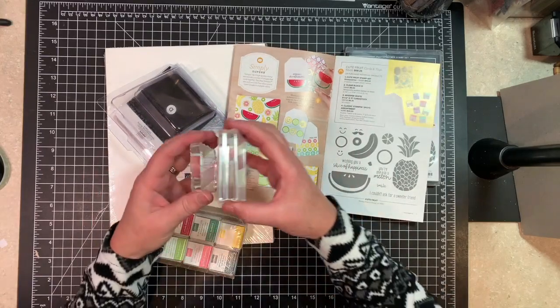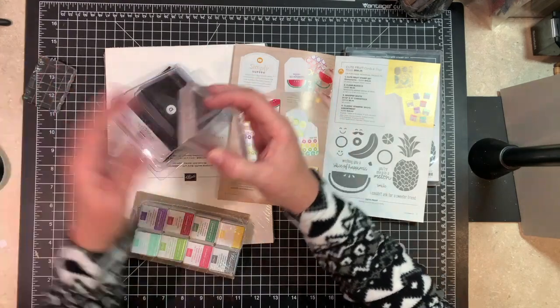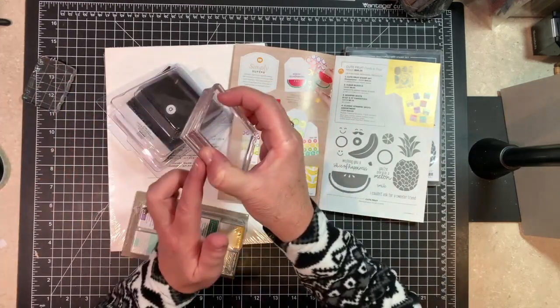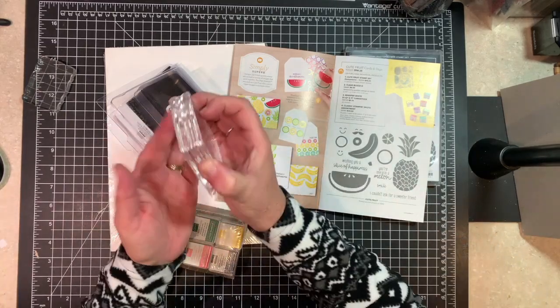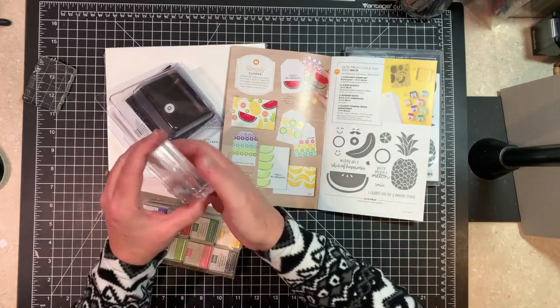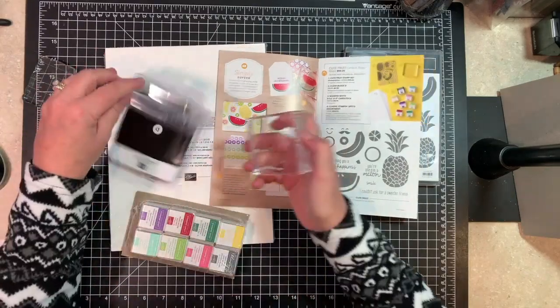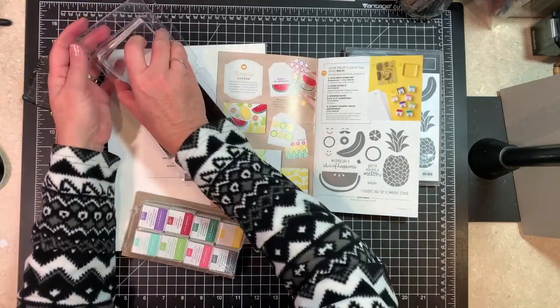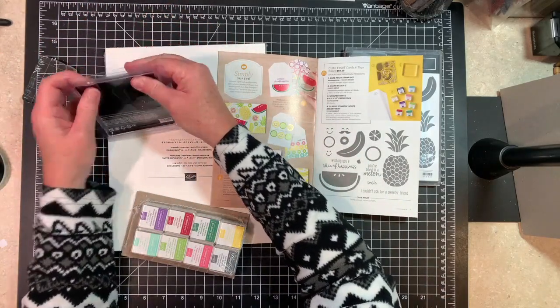But look at the difference in width. It's huge. So when you hold on to it, your hand or your thumb or your fingers are not running off the edge and getting into the ink pad at all, which is amazing. So I love these blocks, and this block came with it. I didn't have size D, which I'm happy to have received now.